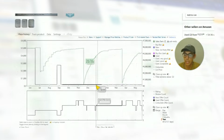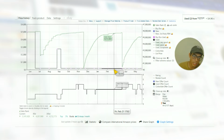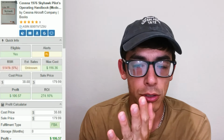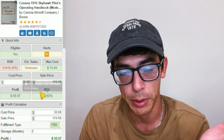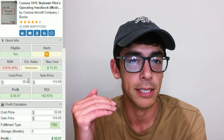Now for this particular book, it had only sold once or twice in the previous year outside of the time that I actually purchased the book. In other words, I was ready to sit on this book for a long time. I was ready to wait for a year, maybe up to 2 years to sell this book, because even if I didn't sell it at $180, let's say maybe after 6 months or 9 months, I lowered the price down to $119.99, the margin on this is still incredible. I mean, over 140% return, a $50 profit. So for me, that's something that I was willing to do.